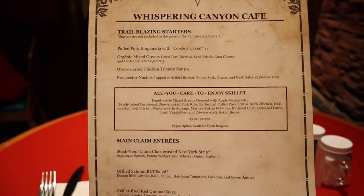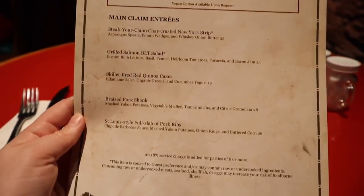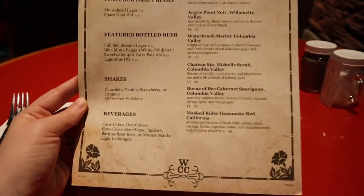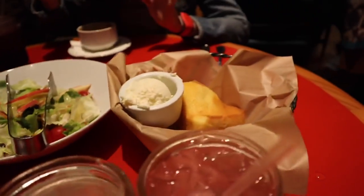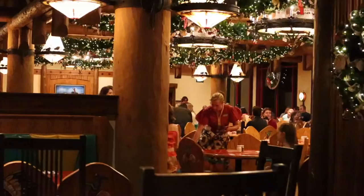All you care to eat, skillet. Here is the menu. Kinda want the oven roasted chicken tomato soup too. Specialty drinks, wine, beer, shakes, all you care to enjoy for $9. Here we go, here's the house salad. There's the cornbread. We need at least two more of those. I'm almost done with my first shake. That is super, super good. Super delicious. And the tortilla strips are still crunchy, which is key to the success.